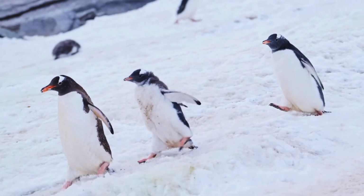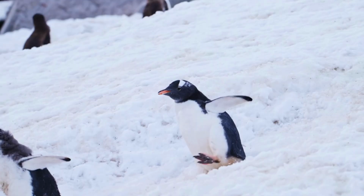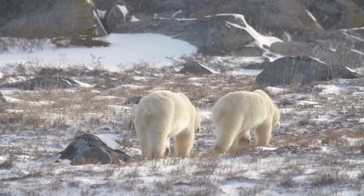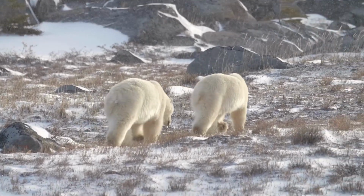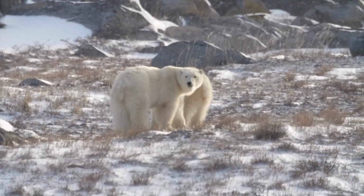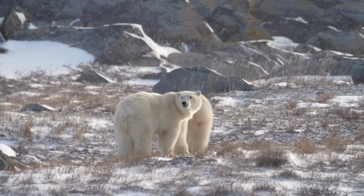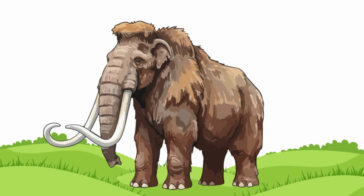The extra body mass helps them hold on to warmth longer, like having a built-in insulation. But there's a limit. Being warm-blooded means you're constantly burning energy to stay alive, so getting too big becomes a massive liability. The bigger you are, the more food you need, and in the polar regions, food is already scarce. This is the same reason woolly mammoths got so big, but never totally out of control.